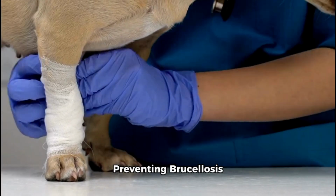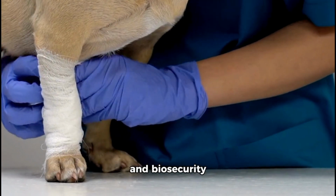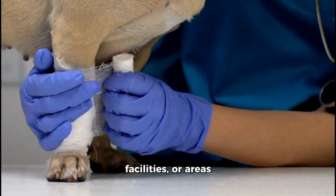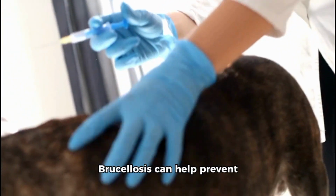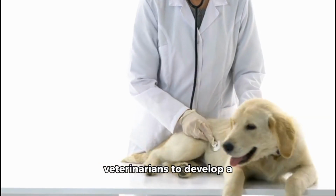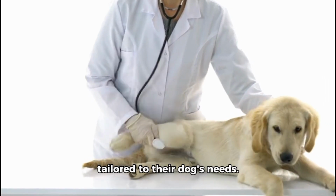Preventing brucellosis in dogs involves practicing good hygiene and biosecurity measures, especially in kennels, breeding facilities, or areas with high animal densities. Regular testing and screening of breeding dogs for brucellosis can help prevent the spread of the disease. Owners should work with veterinarians to develop a prevention and control plan tailored to their dog's needs.